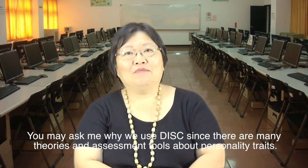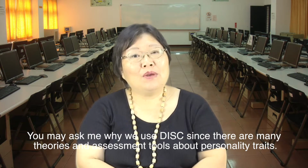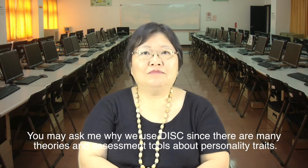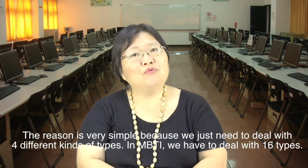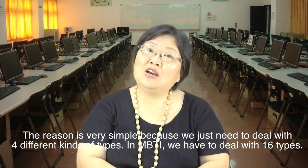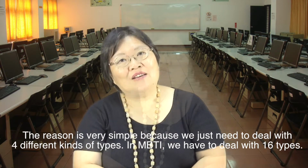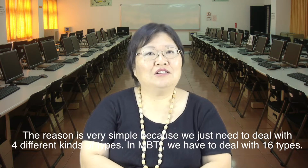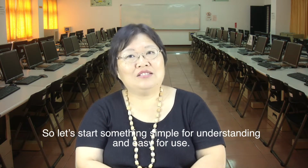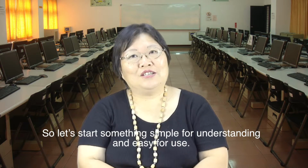You may ask me why we want to use the DISC, since there are so many different personality assessments and personality trait models. The reason is very simple, because we just need to deal with 4 different types. If we use the MBTI, we need to understand 16 different types. So let's start with something simple to understand and easy to use.